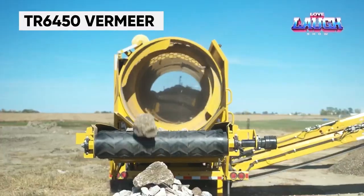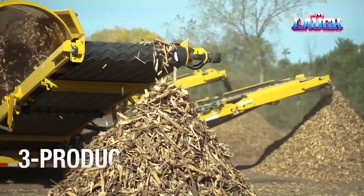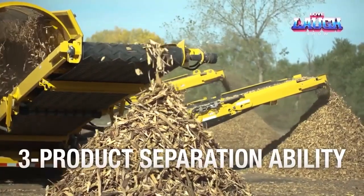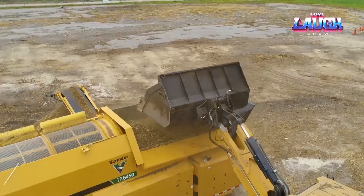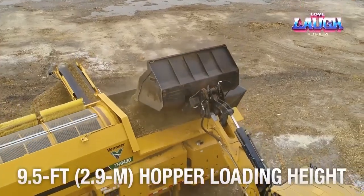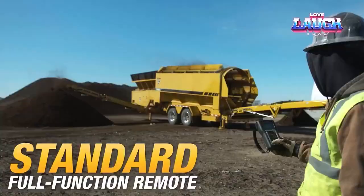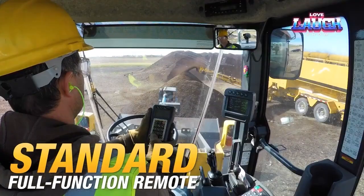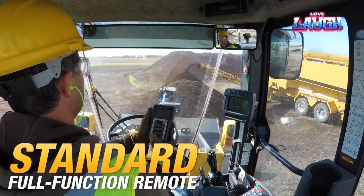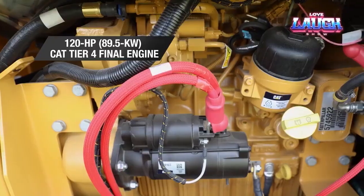TR 6450 Vermeer. Sorting seems like a very complicated process, requiring a huge line of conveyors and a couple of clever manipulators. In fact, even a single machine can do the job without any artificial intelligence. Vermeer's TR 6450 automatic screen works with rocks, gravel, sawdust, and any other solid bulk material. It is designed to separate rock into 3 fractions in just one pass.